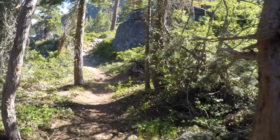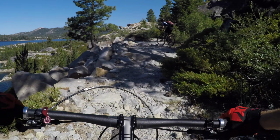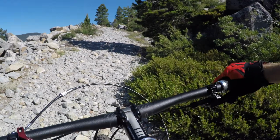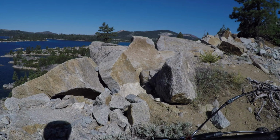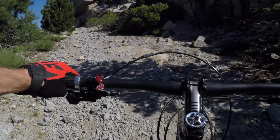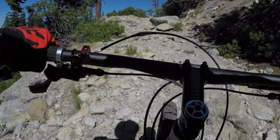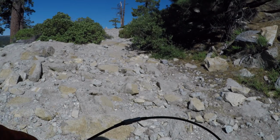That was pretty neat. Take a moment to take it all in. Loose chunk. Good feeling of my tire being flat, but you know it's just the terrain. Oh, that looks easy up ahead. Don't stop pedaling. I'm fighting. A lot more grip on this stuff.